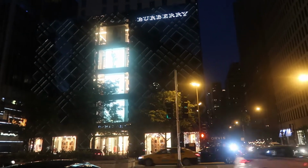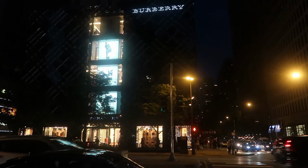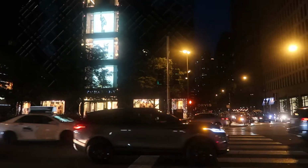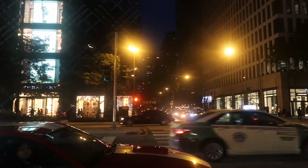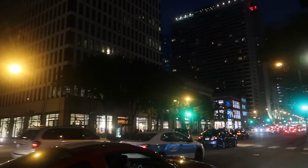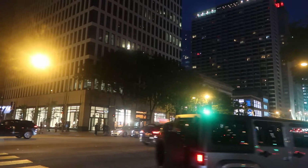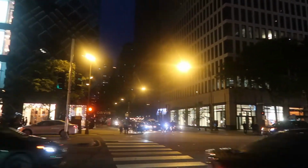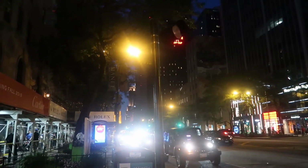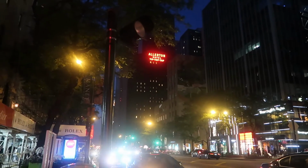All right, guys, so this is one of the biggest Burberry's in the entire country. It has 5 levels and we went inside and it was amazing. I couldn't show you, they wouldn't let me video record, but it's really great. This is like their shopping district. And then our hotel is just at the very back there. The Larkin Hotel at the top. Oh, that one? That's not ours though.